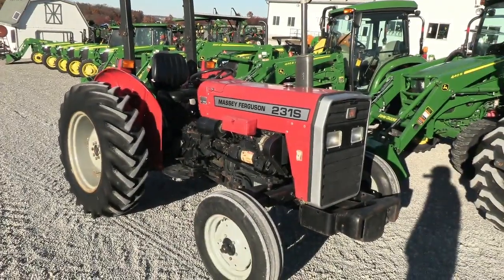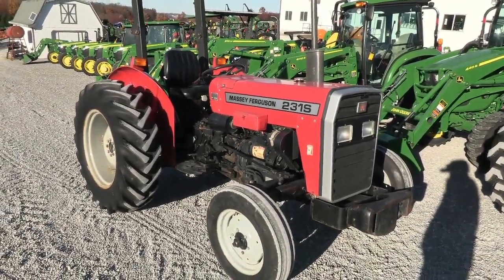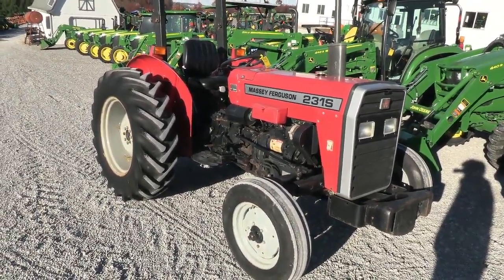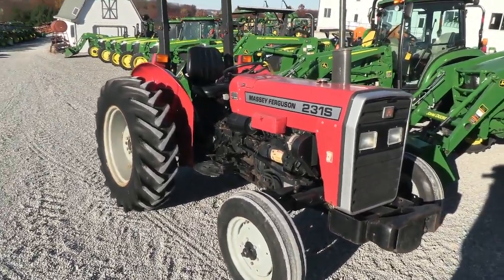Today we're showing you a MASSEY Ferguson 231S tractor. It's a two-wheel drive tractor. The tractor was a local unit here. The fellow that owned the tractor died, and his widow just simply had no more need for the tractor, so that's why the tractor is back on the market.